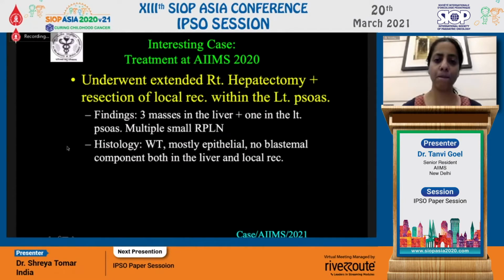So the child underwent extended right hepatectomy and resection of the local recurrence within the left psoas muscle. There were 3 masses in the liver and 1 in the left psoas and renal fossa, with multiple small retroperitoneal lymph nodes. The histology came out to be Wilms tumor, mostly epithelial with no blastemal component, both in the liver and the local recurrence.